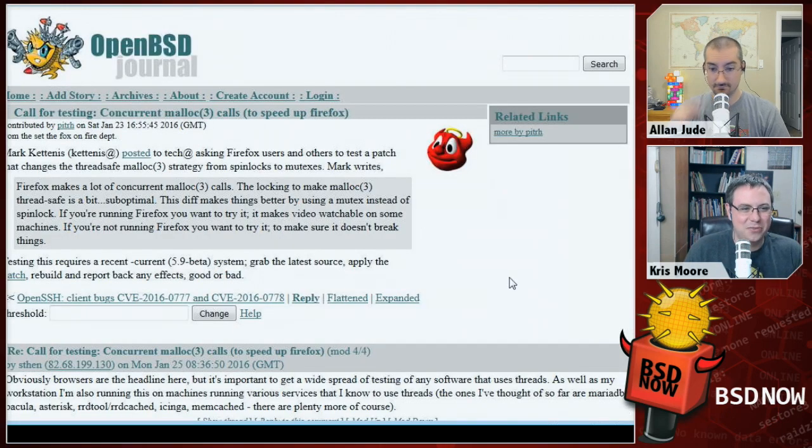Okay, so next up we have a call for testing. It looks like over on OpenBSD land, there's some changes to how malloc works to speed up Firefox in particular, which is one of the use cases here. It looks like Mark Kettenis posted this asking some different Firefox users to test a patch that changes the thread-safe malloc strategy from spin locks to mutexes. So here's what he wrote.